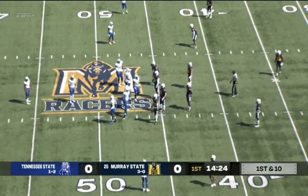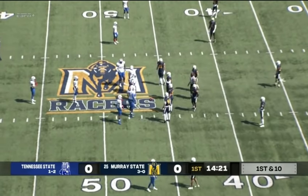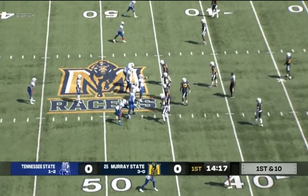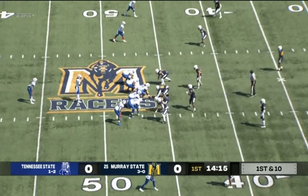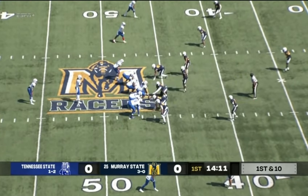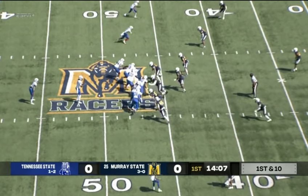Looking very good out of the gate is Tennessee State. They're going to go twins to the left, single wide out to the right. Starling will be the running back here. They're going to show pistol. We're a minute in, and Tennessee State is rolling in their first two plays. They'll bring a man from right to left. He'll set up as a wing to the left side. Staying with the pistol set.